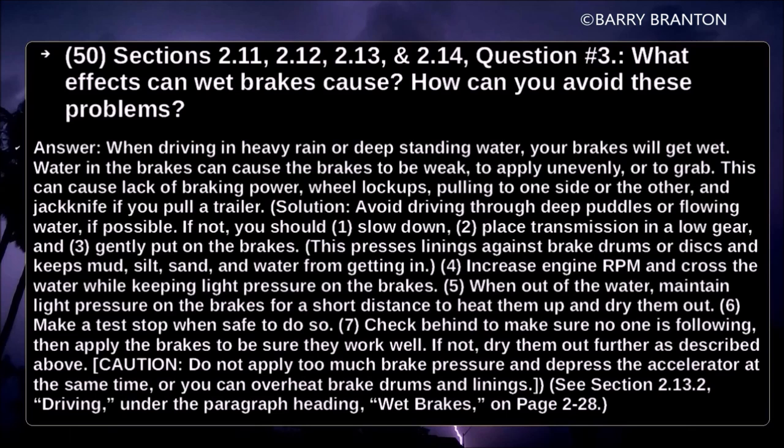Avoid driving through deep puddles or flowing water if possible. If not, you should slow down. Place the transmission in low gear and gently put on your brakes. This presses linings against brake drums or discs and keeps mud, silt, sand, and water from getting in. Increase engine RPMs and cross the water while keeping light pressure on the brakes.